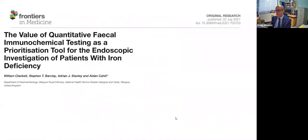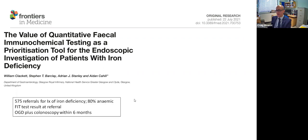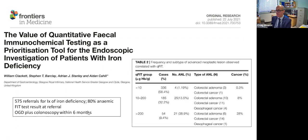What about those patients with iron deficiency anaemia? Well, is there any benefit in doing a FIT test in this group? Because they're all going to get investigated anyway, right? This paper from colleagues in Glasgow reported their experience in 575 patients with bona fide iron deficiency anaemia, who all had upper GI endoscopy and colonoscopy within 6 months of the referral.